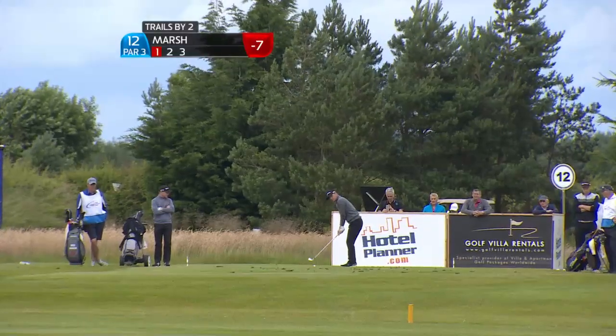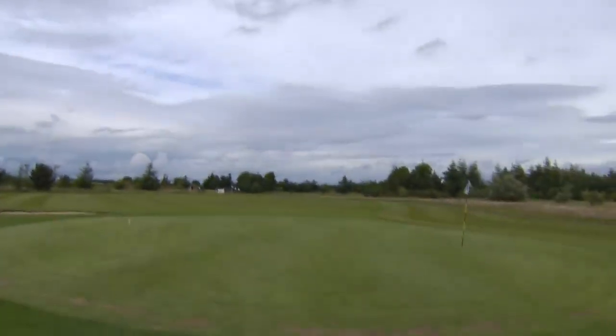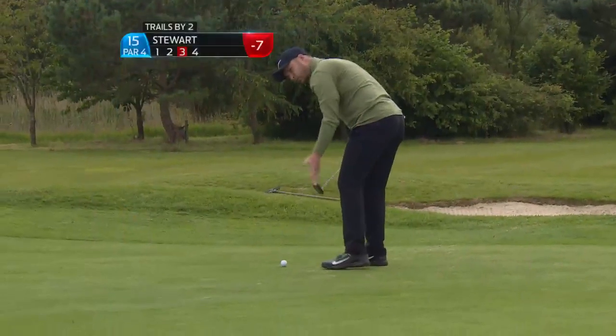Oh, done it half. No, Marsh. Tee shot 12. Wanted to see what Watson done there. Wiping that from the memory bank. This one using the wind from right to left, and he's got the club in spot on. And that's pin high. Bit of work to be done though.